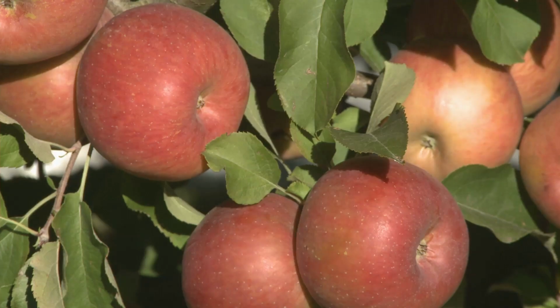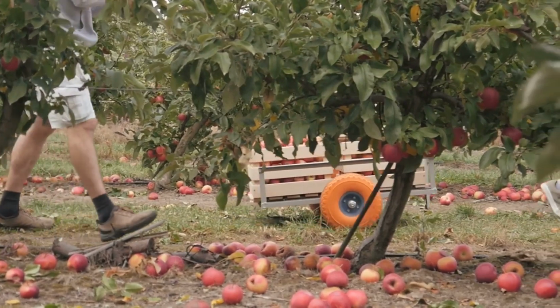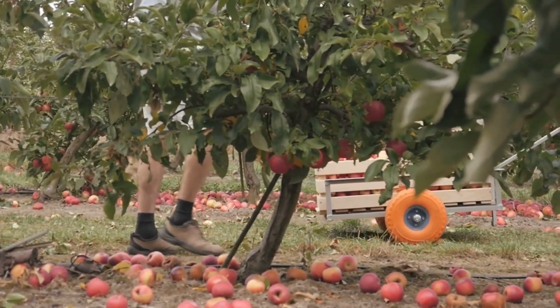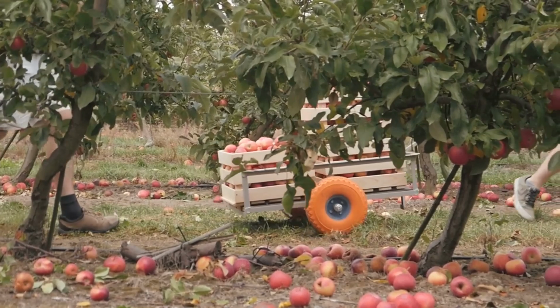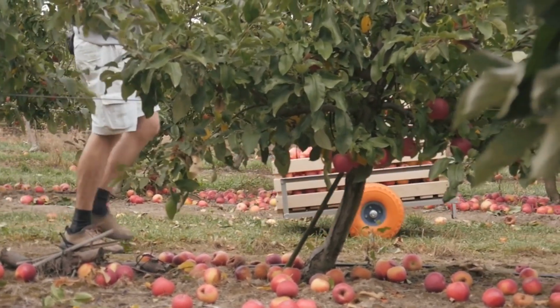Some popular varieties include Fuji, known for their sweetness and crunch, Gala, which are aromatic and juicy, Granny Smith, famous for their tartness, and Honey Crisp, celebrated for their perfect balance of sweet and tart. Each variety has its own growing requirements and harvest times, making apple farming a precise and dedicated craft.